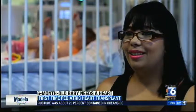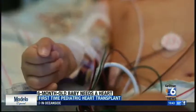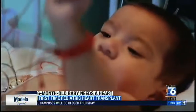Out of a cough, you realize she has something worse than that. Much worse. In fact, a life-threatening condition. She was 3 months when we found out that she had an enlarged heart here at Rady's. Baby Jennifer needs a new heart.